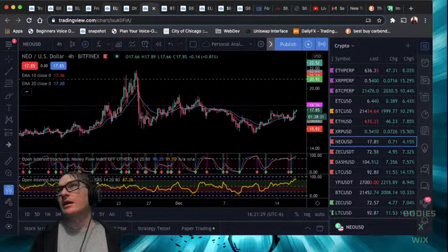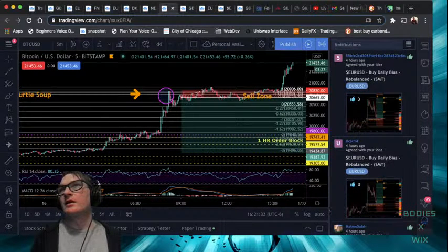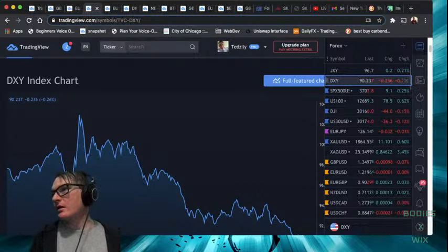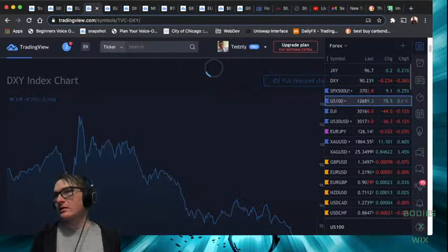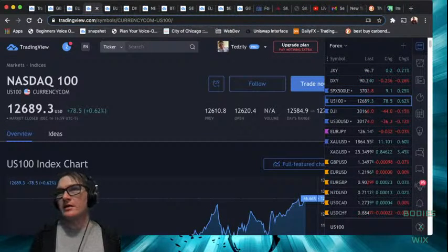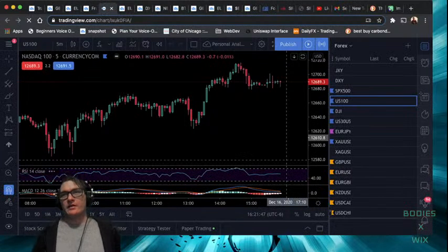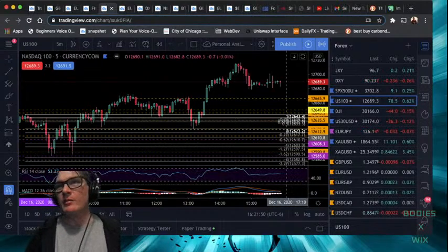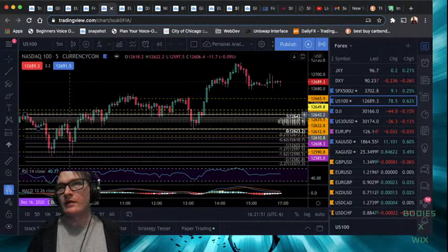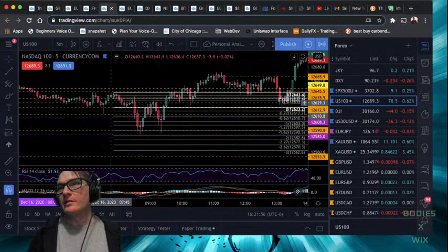One thing I think I want to go over that I didn't go over was the indices. So I watched the Dow and I watched the SPX. I called earlier, as soon as they opened, I thought they were going to be bullish today. Sure enough, they were. As you can see, this is probably the opening. Yep. So that's why I still have these here.